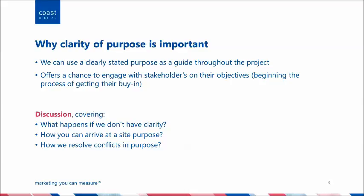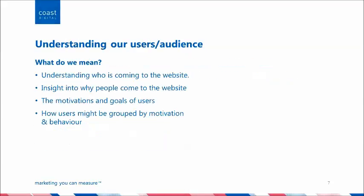Good stuff. Okay. So there you have it, the clarity of purpose, that really covers our approach. If we could just move on to understanding our users and understanding our audience. So again, what do we mean by this?